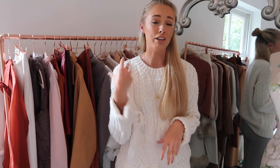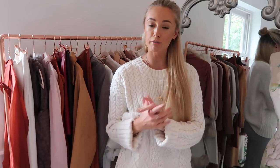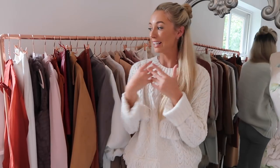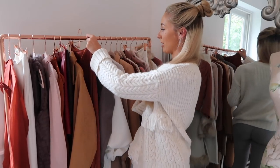Okay, so last but not least, I'm going to go through a few pieces that I picked up from New Look. These are really fabulous, affordable pieces. I don't shop from New Look as often as I should, but whenever I look in there, I'm always blown away by how many beautiful pieces they've got. Obviously, I've already told you about this jumper, which I'm obsessed with, and it's just so cozy and warm and snuggly, but I also got some lovely other bits and bobs.